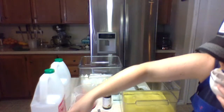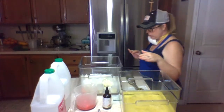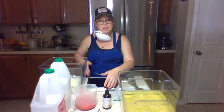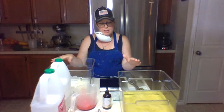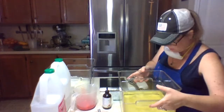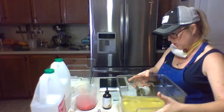So now, this stuff is just about, let's see the temperature. It's 82 degrees. I don't want to heat it up too much more than that. The coconut oil is a high melting point coconut oil, so it's about 90 degrees to get it all melted. But once I pour the lye mixture in there, it'll help melt the rest of it. See it? It's almost completely melted. If I stir it with my spatula, it would come out.